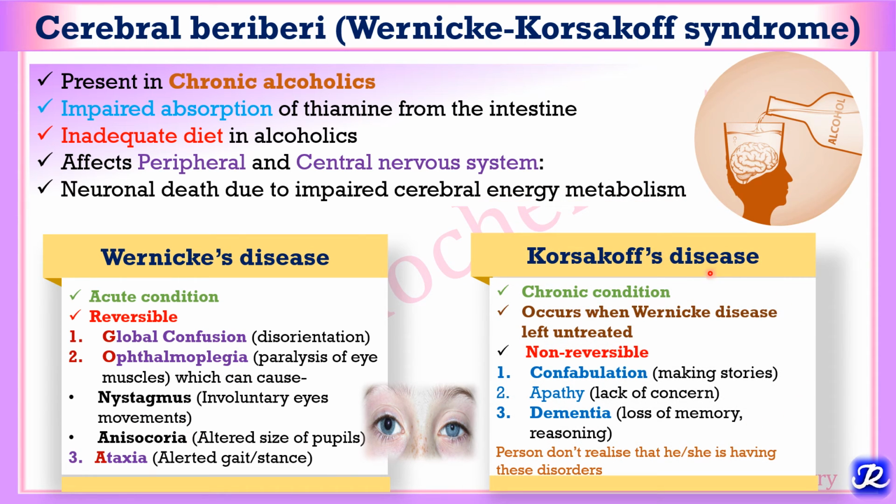Now what is Korsakoff disease? This is the chronic condition. It occurs when Wernicke's disease is left untreated. This is not a reversible condition, and it is characterized by confabulation. The patient makes up various stories. There is lack of concern, apathy, loss of memory and reasoning. So there is dementia, and a person with Korsakoff syndrome doesn't realize that he or she is having this disorder. So these are the various manifestations of Korsakoff disease. This is also called cerebral beriberi, and it is associated with chronic alcoholism.